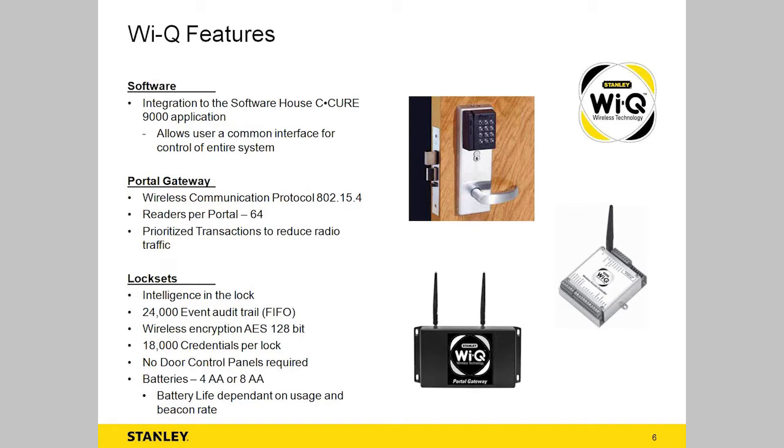We do support up to 18,000 credentials in each of the locks, and as we get down into use cases and discuss it, my personal opinion, if you have a door with 18,000 people having access to it, you really need to put an iStar on that door, simply because 18,000 people going through a door in a day will definitely have a wear and tear on your batteries that will not lead to customer satisfaction.